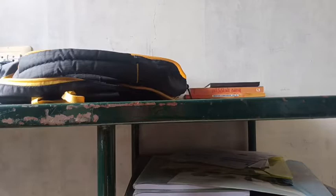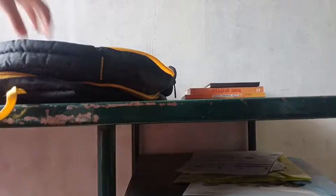The next step is to keep all my things in my bag, all the arranged things in my bag. The first is my exam pad and then my notes to keep in my bag. And here comes my file I kept inside my bag. And the most important thing, my pencil box.